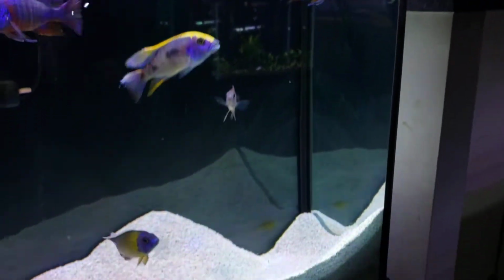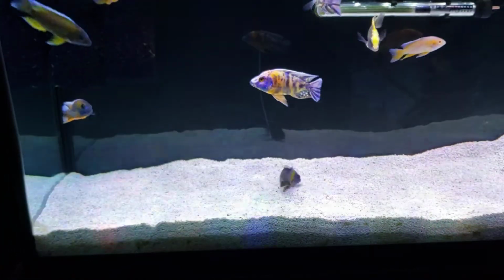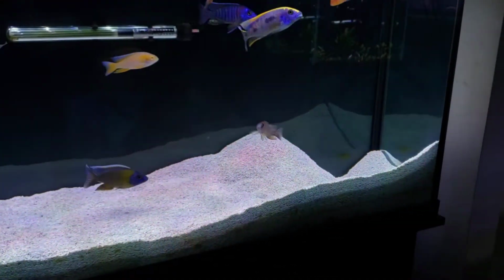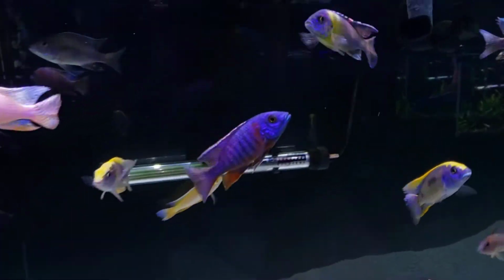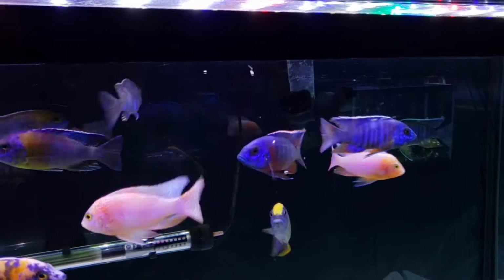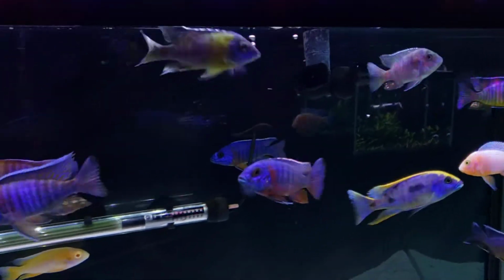But you see what he keeps doing? He keeps digging holes, and I smooth it out almost every day. It's ridiculous, but he keeps digging these holes, creating territories. And that's what they do. You can see there's a little nick on this one. This is my blue dragon blood from Imperial Tropicals. Look at him. He is amazing. Great color. But you see on the side of his face, boom, he got in a little fight.